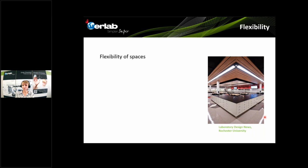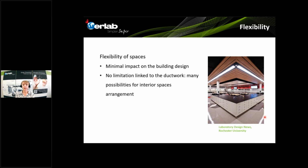Flexibility is also flexibility of spaces. With filtration fume hoods, the impact on the building design is kept to a minimum. In this way, it allows large possibilities in the design of the building and also in the arrangement of interior spaces. It allows to have open spaces and to relocate easily, change the arrangement of interior spaces easily, which can be done at the moment of the project, but also after the installation of the building.